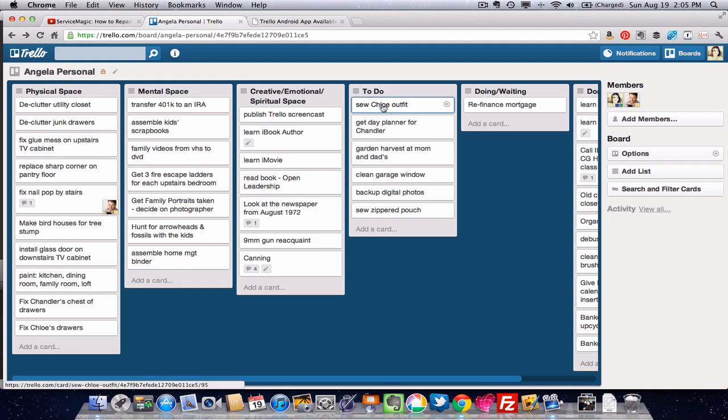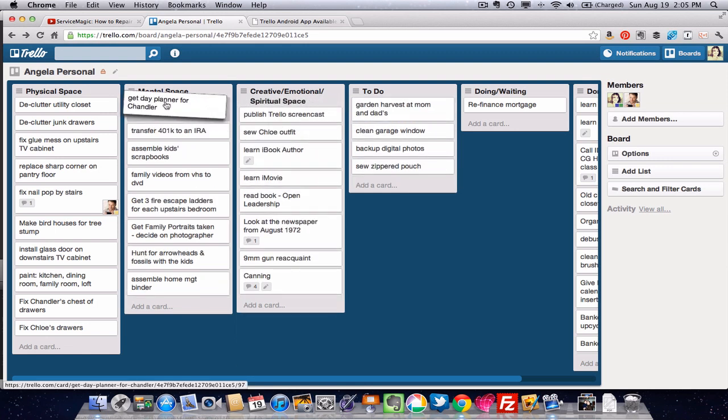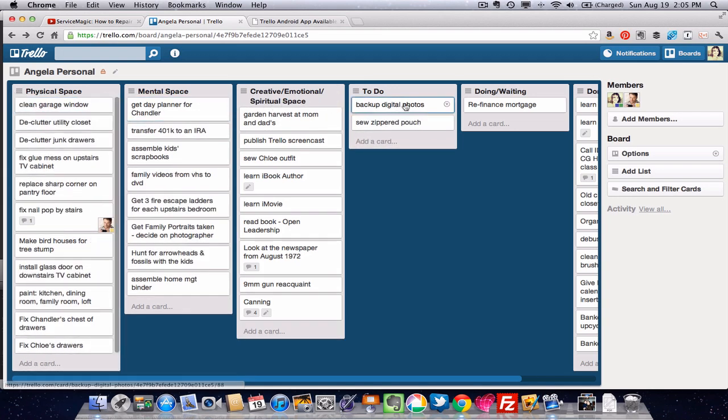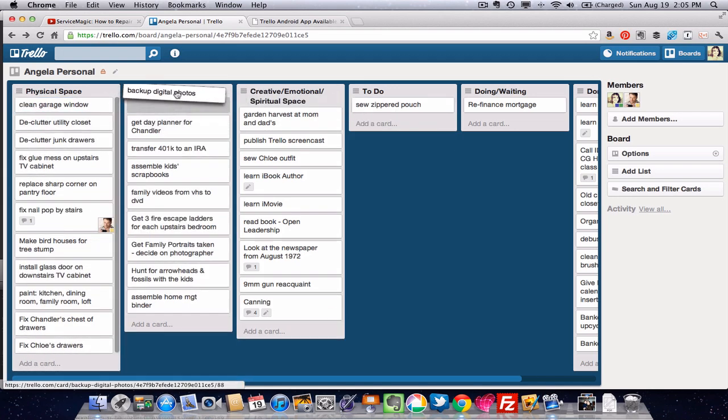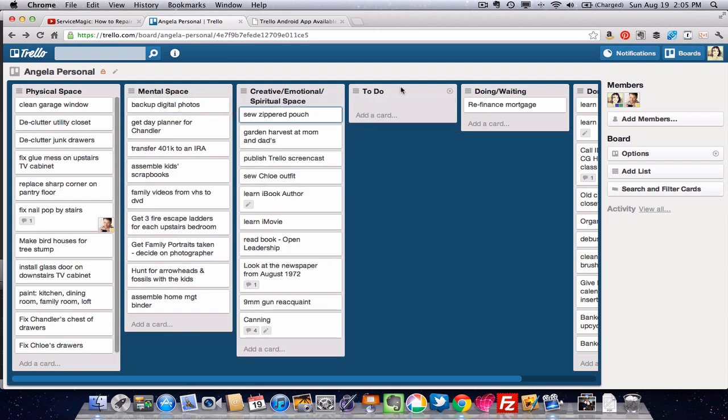So let's move cards from the to-do list into the 3 spaces lists. So for me, let's see, sewing, that is... day planner is kind of a mental thing. Garden harvest, that's a creative thing. Clean garage window, that's physical. Digital photos, that's mental, and that's creative.